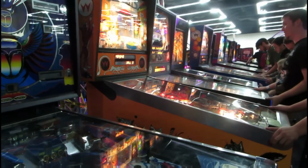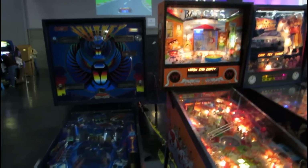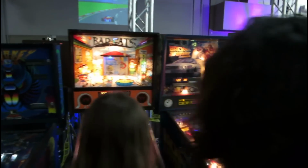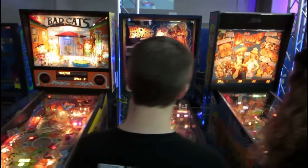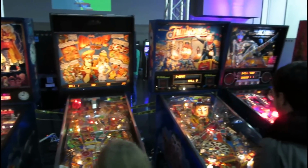And of course, we had a whole bunch of different pinball machines from different eras. These were really spectacular to see. I didn't even have enough time at this year's event to play any of these, but I think next year I might make a little more time, because to get that many pinball machines in one place is kind of rare.